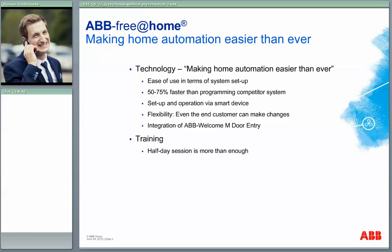Second big advantage is training. You don't need more than a half day session, and that's probably too much. This is why you don't need an expensive 5 or more day training course to learn how to program and how to set up a touchscreen, how to set up smart device control, because it's kind of like a wizard you're guided through, which we'll see later, which makes it very, very easy. And as I said, training is not required.